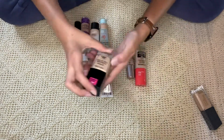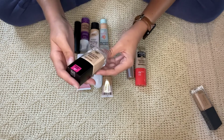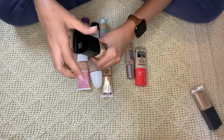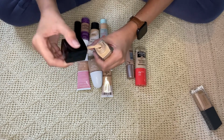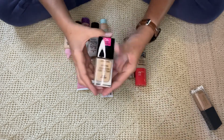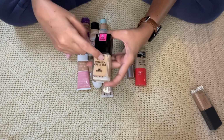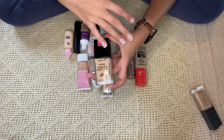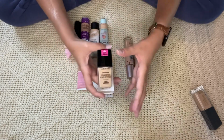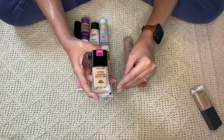Okay, this one. This is an old classic, the Wet n Wild Photo Focus Foundation, and I used to love this. I have mine in the shade Soft Beige, and this smells like paint, and it has this weird paddle applicator, but this is another one that's super affordable and is a nice foundation. This is the dewy finish one. They also have the matte finish one. I fell in love with this when they just had one. It wasn't dewy, it wasn't matte, it was just the Photo Focus foundation, and I really liked that one.